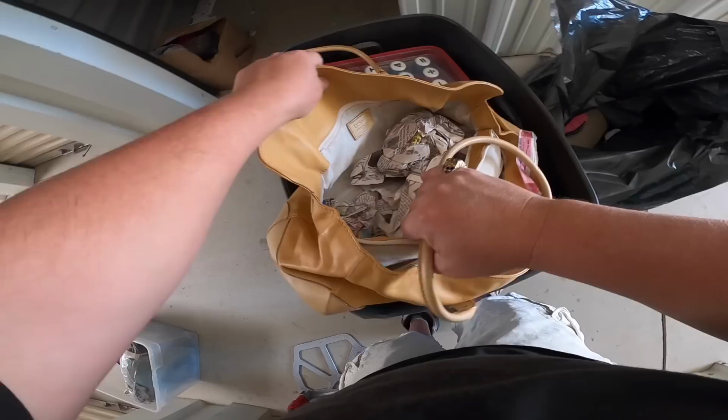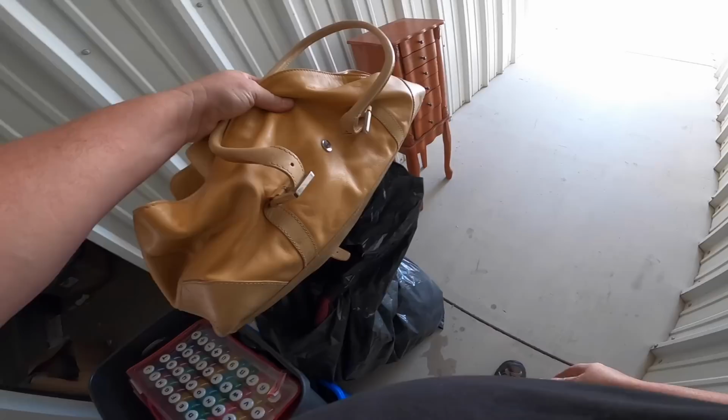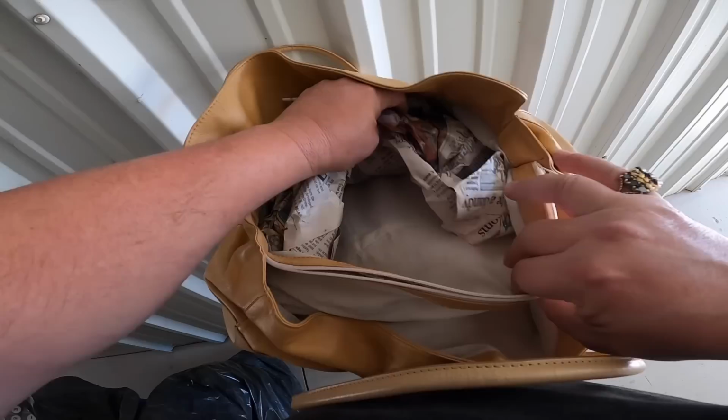Desmo, made in Italy. Desmo. It looks okay. I don't think that's something we would put in our auction, but it's not bad. Made in Italy makes it a little bit nicer. Yeah, it is. It's a little dirty on the inside, so I would say no, this is definitely not going in our auction.